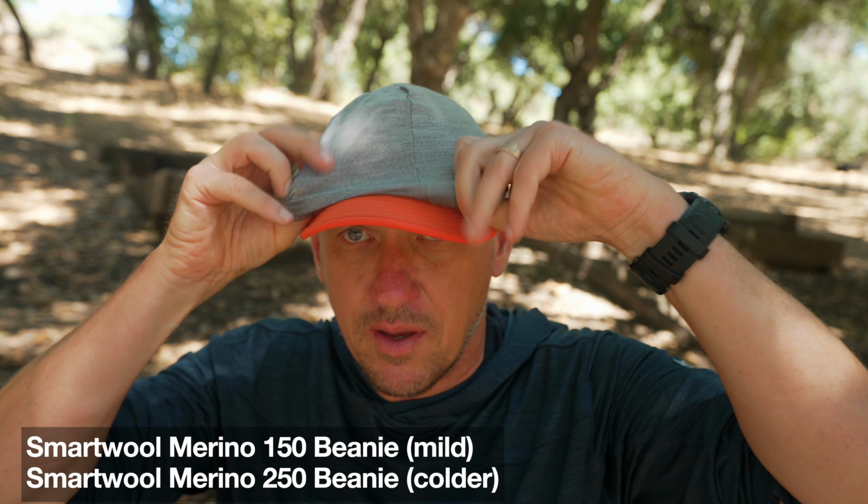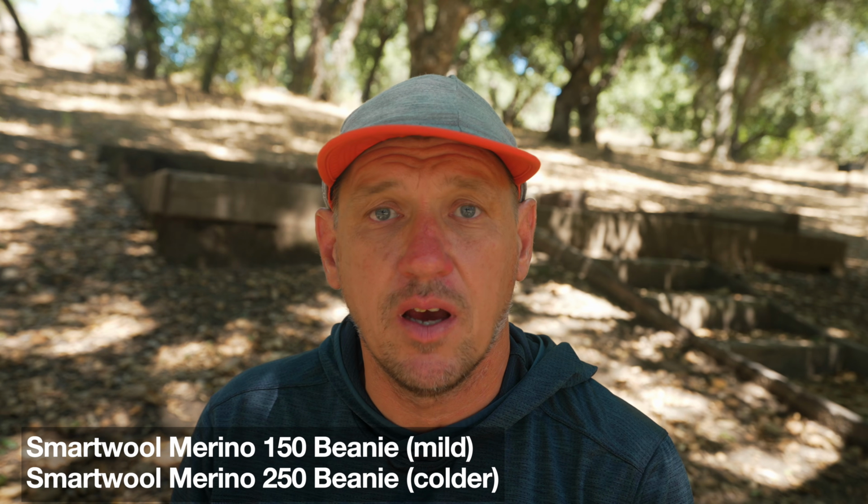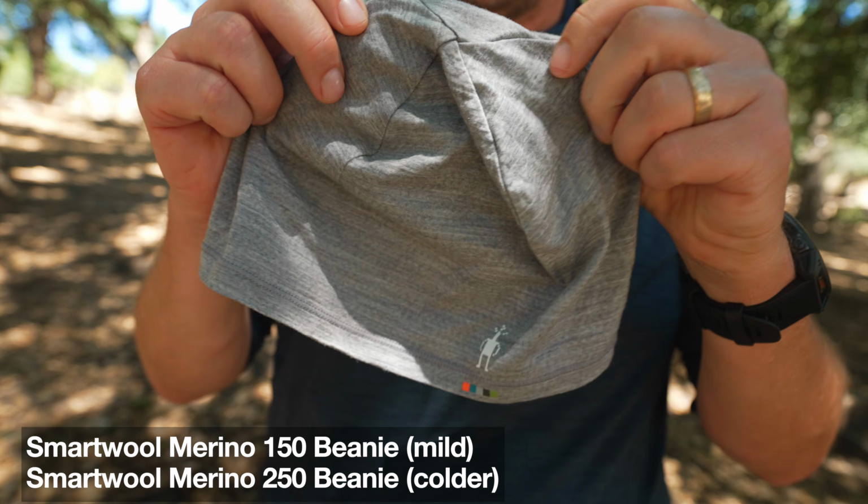What I do is when it's cold out, instead of wearing a hat, like a trucker hat or a baseball hat, I combine this with a beanie. This is a Merino 150, and I just put this on top, and now I have kind of a warmer alternative to that. And if it's colder, I'll wear a 250 beanie. The 150 is the lighter weight, the 250 is the heavier weight, but this seems to work really well for me, and it keeps the sun off me. In terms of sun protection, that's one of the essentials.